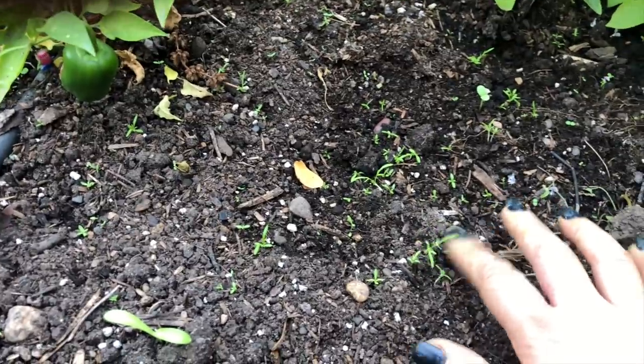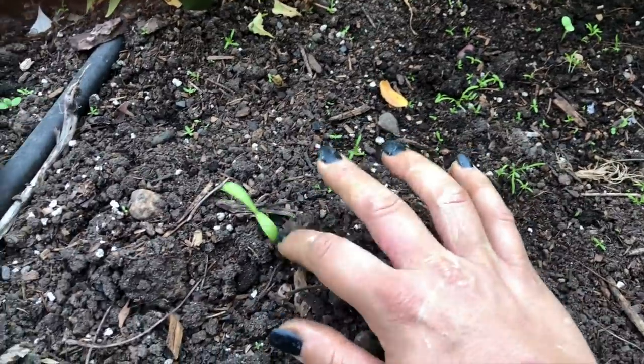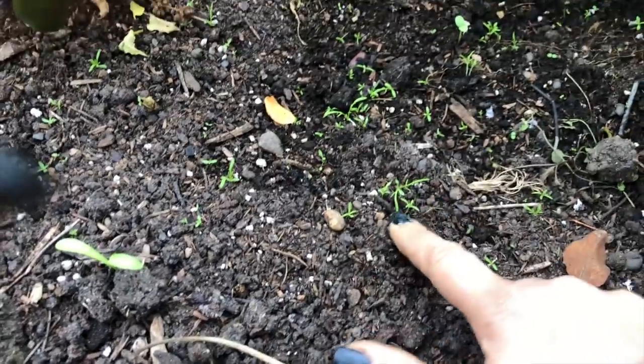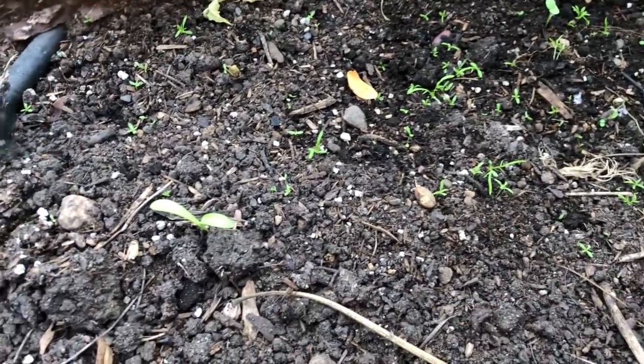But like I was saying, these plants, I don't think are gonna make it through the winter, but that's what a volunteer is. And I'm loving that I actually know now what some of these starts look like.